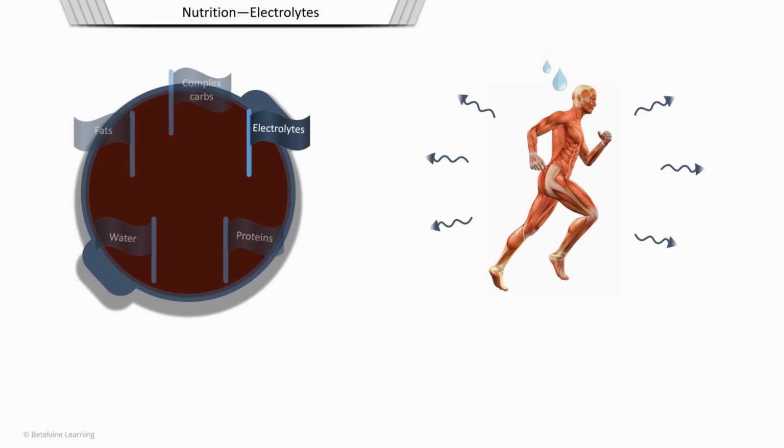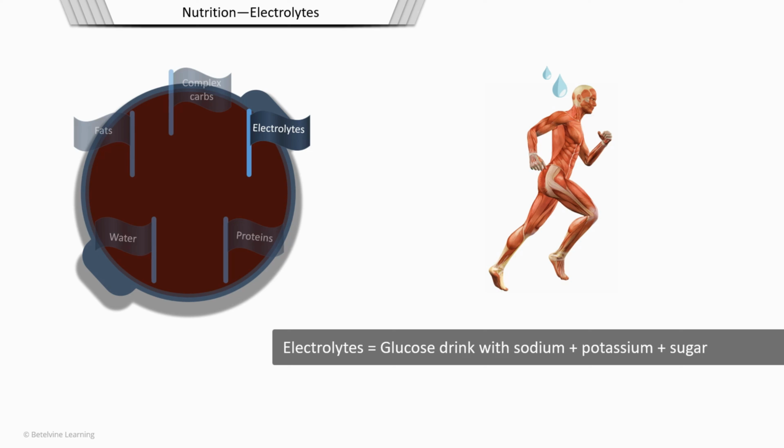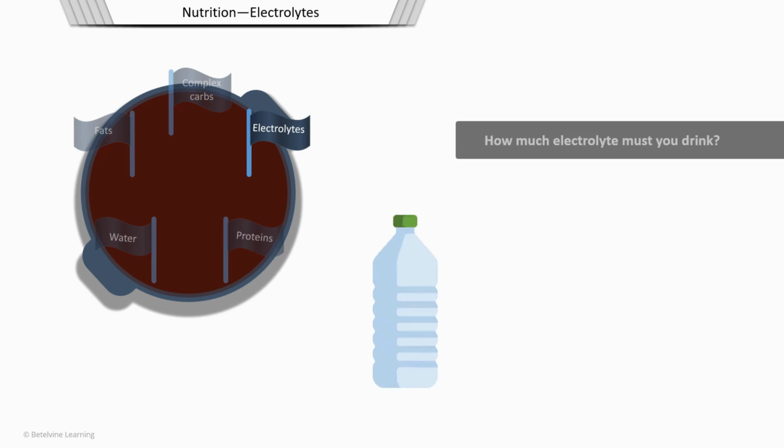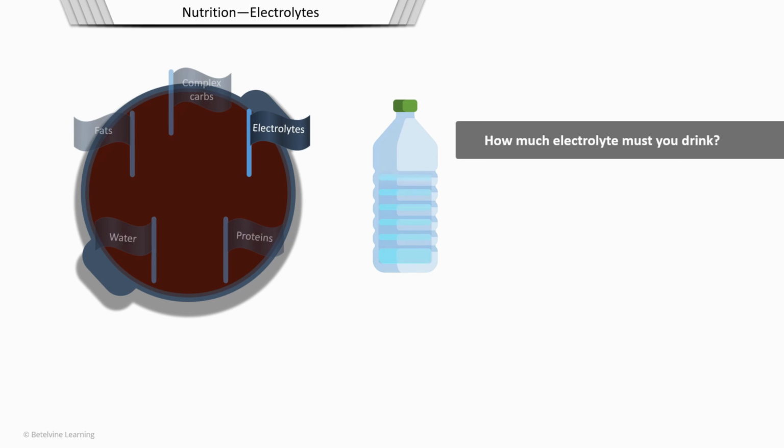You will lose a lot of salts through sweat during the run. It is important that the salts are timely replenished much before your muscles experience fatigue. Electrolytes are any glucose drink with the right amount of sodium, potassium, and sugar. Electrolyte drinks taken 15 to 20 minutes after finishing your run will be quickly absorbed by muscles that are craving for energy. How much you need to drink during your runs to minimize dehydration depends on your body size and shape, weather, that is sun, heat, and humidity, and your sweat rate.